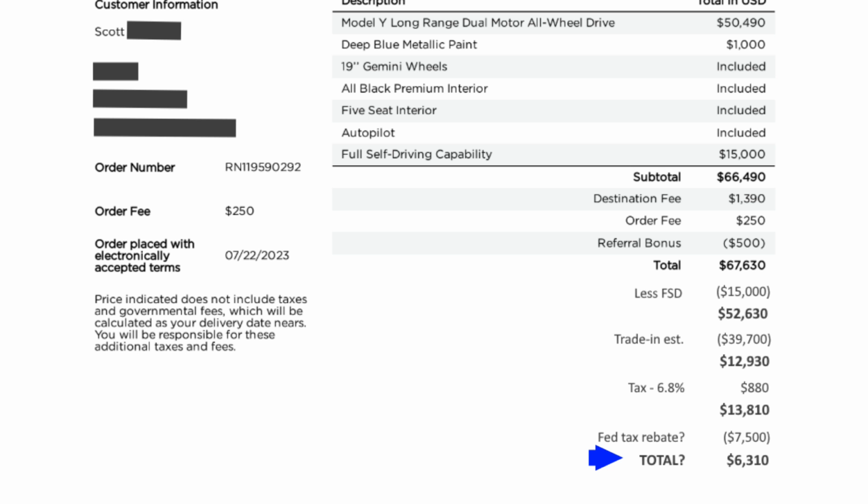Which I thought was worth pursuing enough to place the order because you don't get a final figure until you place the order. So I went through and I did place the order. Well, what am I going to get for my $6,300?